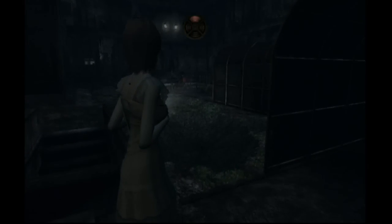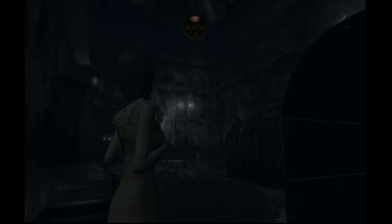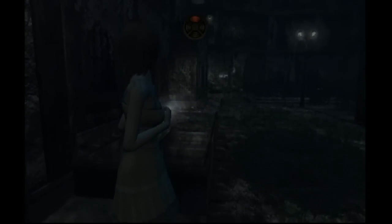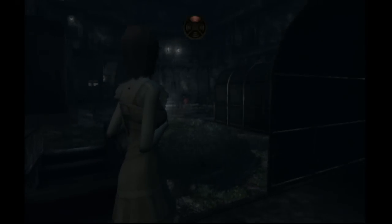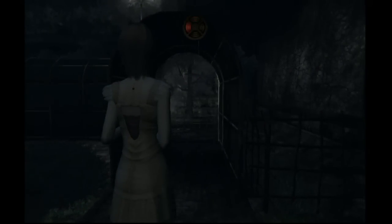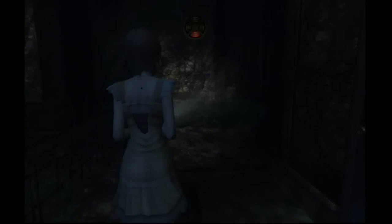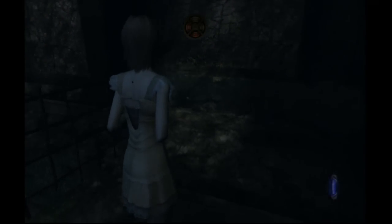And it has brought us into a very lovely, yet creepy, outdoor courtyard area. You can already see something in the distance there. It's causing our radar to be set off. But first, there are a few items we want to pick up. First one being hidden over here in the bushes.